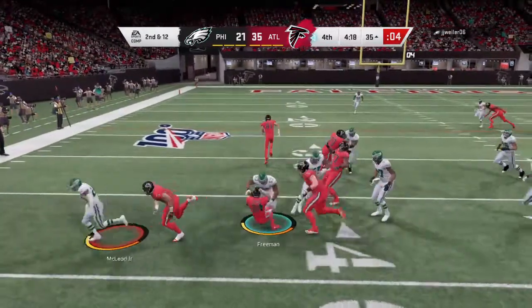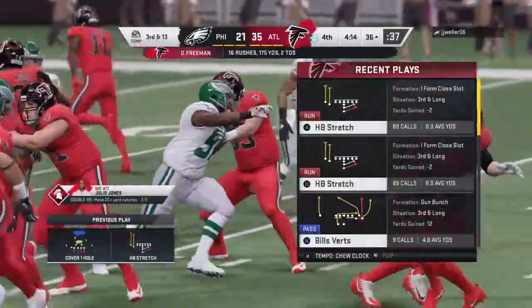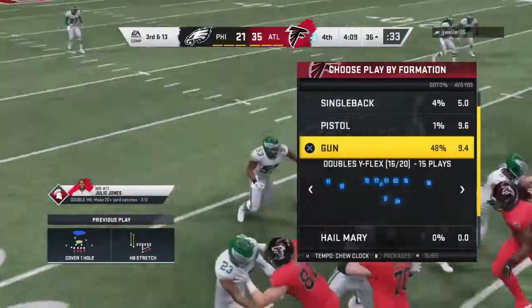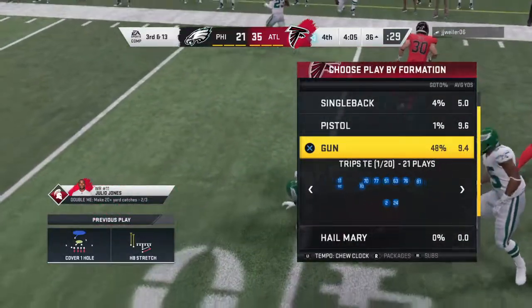Again, they'll run with Freeman. And he's going to have to protect the football and take his lumps here at this stage of the game as they stop him behind the line. This will be a 2-yard loss on the play. And it'll be a 3rd and about 13.